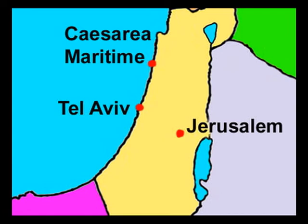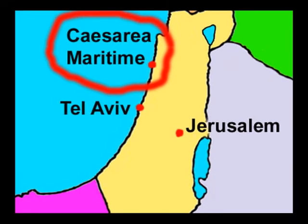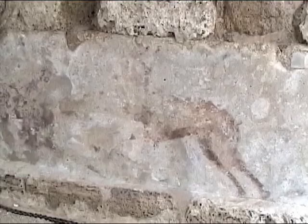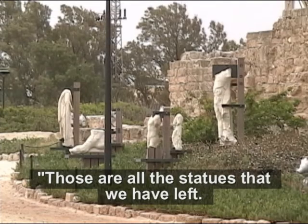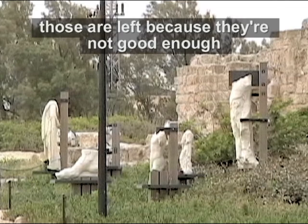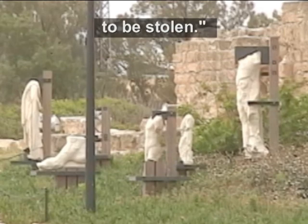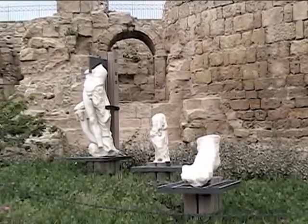Israel. We start out in Caesarea Maritima because that's where most tours start, and that's where both of my tours started, and there we get an introduction to archaeology. All the statues that we have left, when you look at those, you can see they were left because they were not good enough to be stolen. Right?